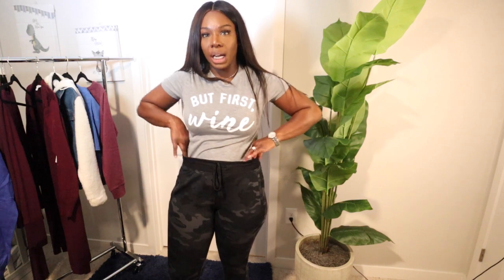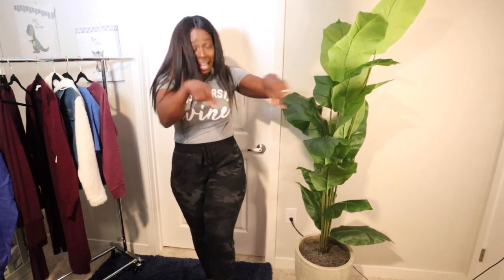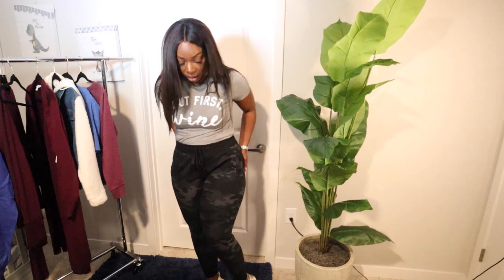So the shirt was $8.24, and the pants were, I believe, $7. Don't quote me on that. If it's wrong, I will place the price somewhere in here, but it's definitely a grab. This would be definitely a steal if you like this outfit.